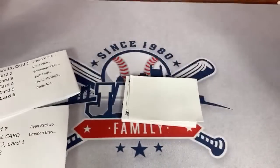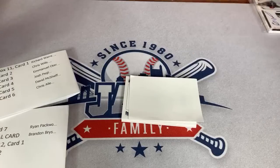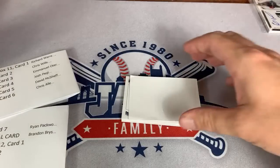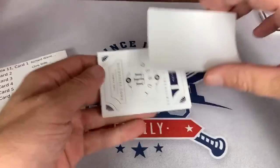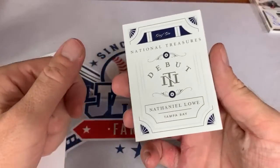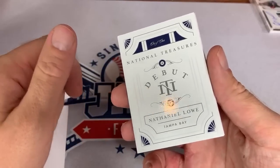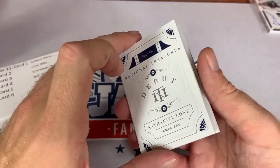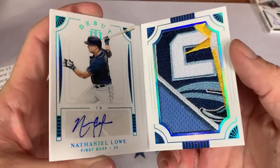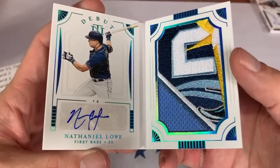All right, so Eloy Jimenez. Get that one in the bonus round. We're going to random that one off to one of you 8 after we show the booklet. The last card in box number 11 is for Brandon. It's a Nate Lowe, right? Nate Lowe from the Tampa Bay Rays. Not Lau, but Lowe. It's his debut booklet. Oh, that's a nice piece of the 25-year anniversary patch. That's a nice looking card right there.